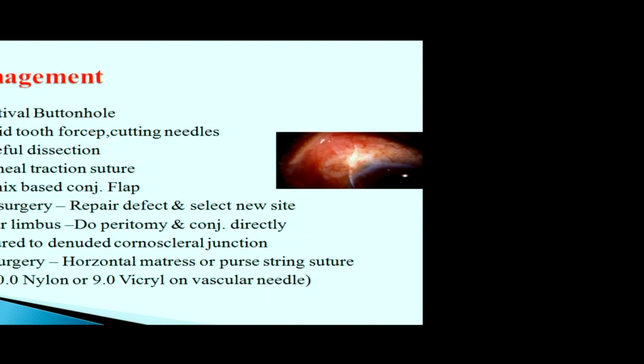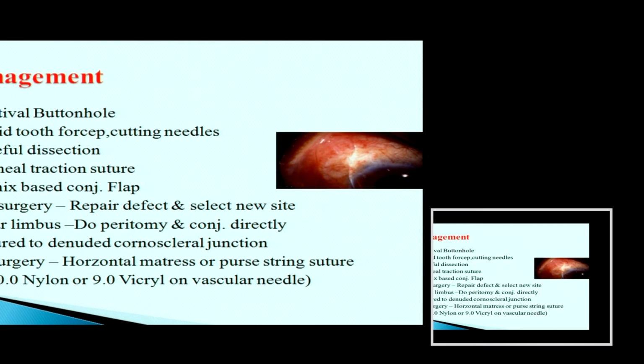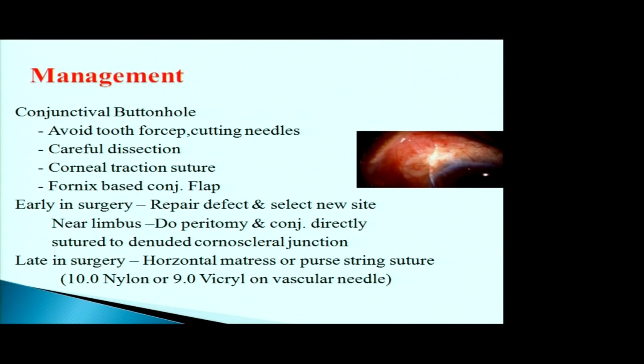So now how to manage these complications? First is the conjunctival buttonhole. Usually you avoid the tooth forceps and cutting needles. Careful dissection of the conjunctiva is required. Even while taking the superior rectus suture, you can tear the conjunctiva. So in that case, you can take the corneal suture, but in the corneal suture, you must keep in mind that it must not be too thin or too deep.